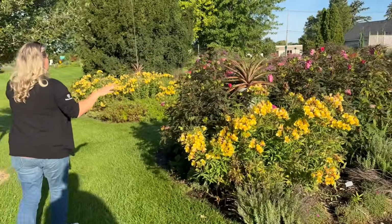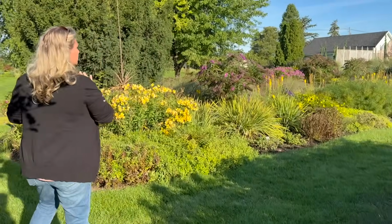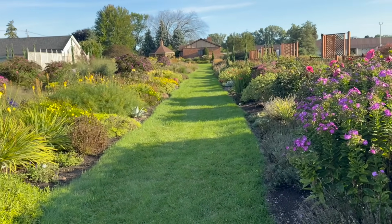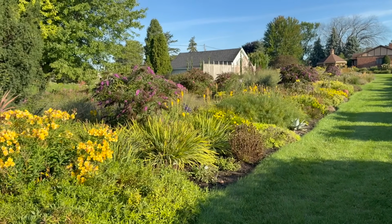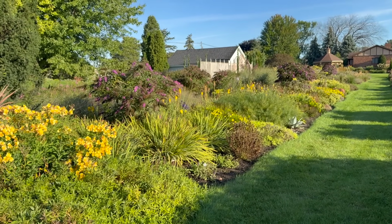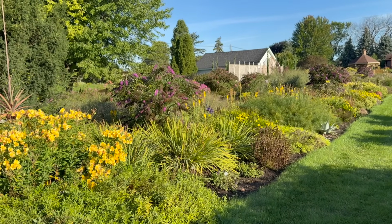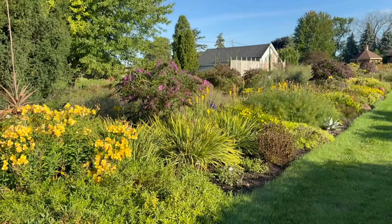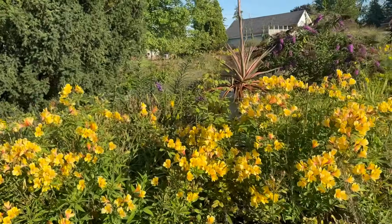And then these beds here are where he does a lot more color inspiration. You can see very intentional color design. This bed here is a lot of purples and yellows. Then he's got a section, more evident earlier in the season, that's very much reds and pinks. So he's done more color palettes. Yeah, color palette ideas.